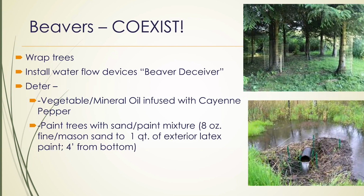But if people can wrap their trees, that's one way to protect them and preserve them from being chopped down, or chewed down rather. There's a device I'm going to show you. It's called the Beaver Deceiver, a pond leveler, and it's an option that communities as a whole can come together and install to protect their ponds and their culverts from being flooded.